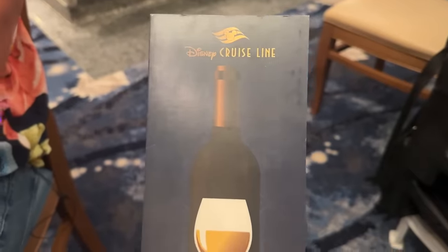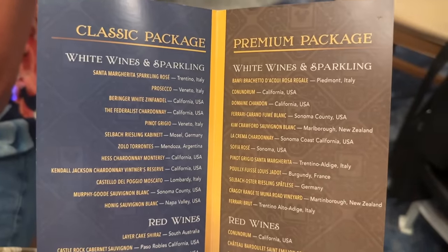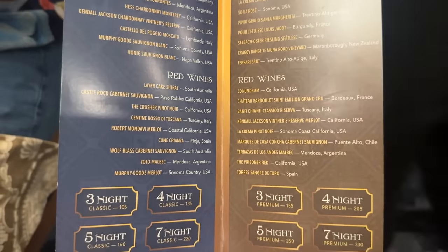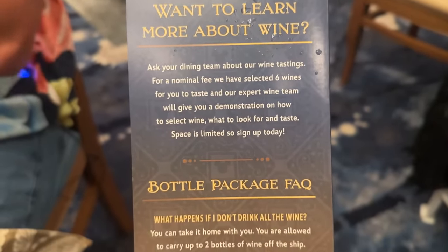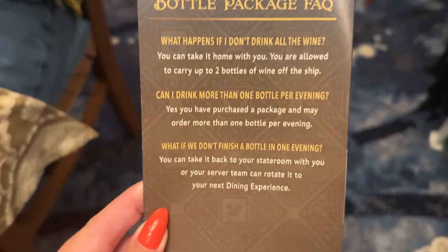Or you can opt to do the wine package, which we did. There are two tiers of wine packages, classic and premium, and you choose your offering based on how many nights you're going to be aboard the ship. But it's not necessarily a bottle per night each night of your cruise. It's essentially just four bottles for the entirety of your vacation. You're welcome to split bottles between nights.